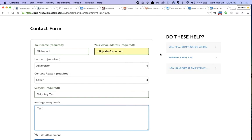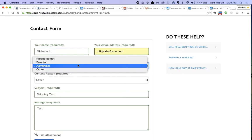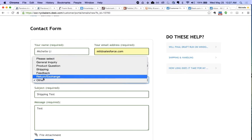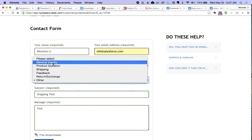And these custom fields here, they're very easy to add to your contact form, but think about the power of these custom fields. Because they're in Desk, you can say if the contact type is an advertiser, then route it to my sales team. If it's about a reader, then route it to my general Tier 1 customer support queue. You can see that at the end of the month, you can see how many contacts you got that were related to general inquiry versus product question.